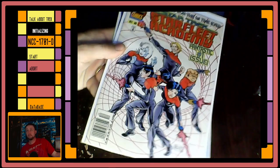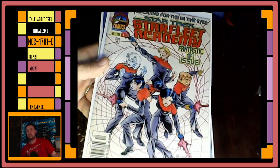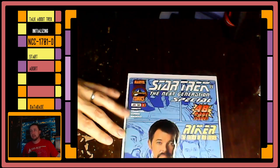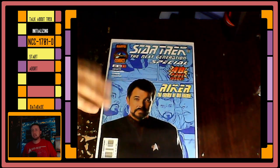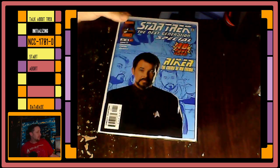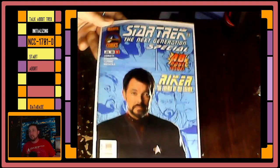We'll hide that last one. Starfleet Academy. Number 1. Fantastic first issue. And I have maybe 2 or 3 more of these, like 10 or 11, so again, it's fun to get number 1. Makes me want to kind of fill out the rest of the collection there then. But last but not least, we got the Star Trek The Next Generation 48-page Riker special. Like, what a perfect way to cap off the day, right? So this is the TNG special from July of 1998. Riker, the enemy of my enemy.